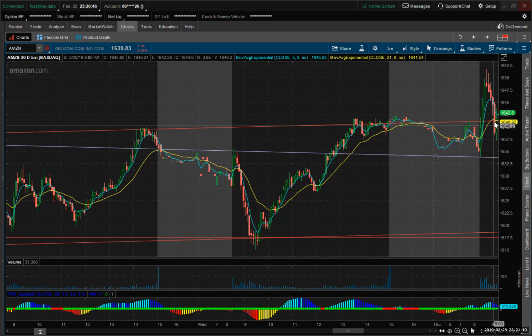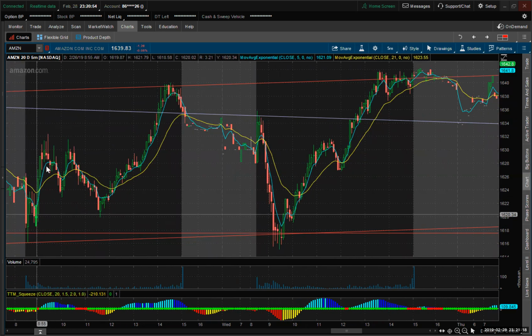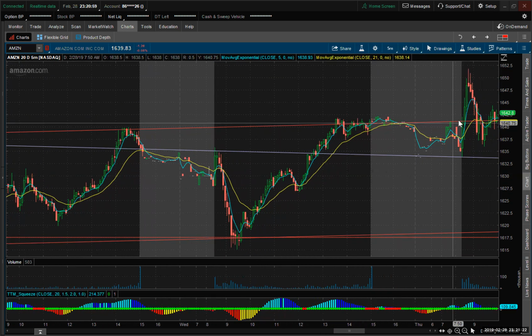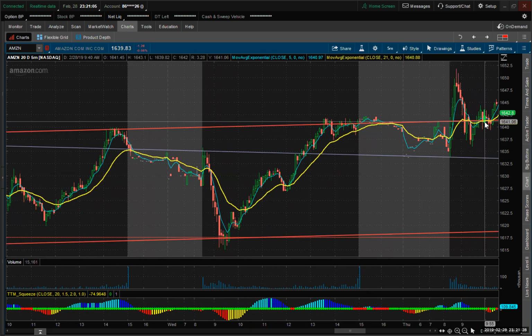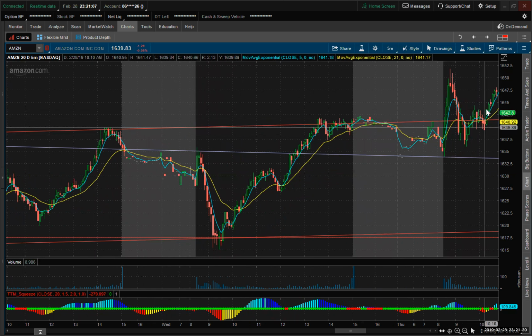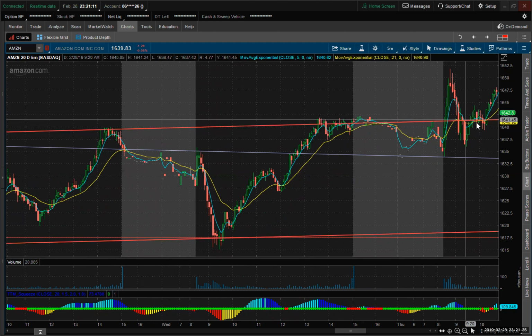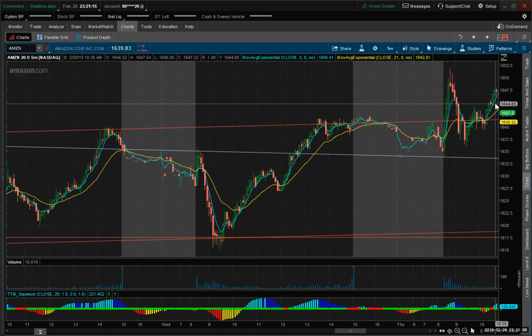Now you're retesting this channel from below, and it does what it's been doing here: double bottom, here, double bottom, and now here, double bottom, right here, double bottom. It does a little bit of a neckline retest. You could call this a bigger double bottom, or you could look at this as a retest of a wonky neckline, or at least getting back into that area. And then that starts to bounce.